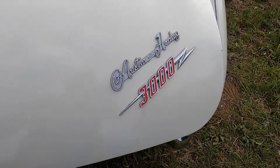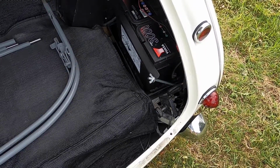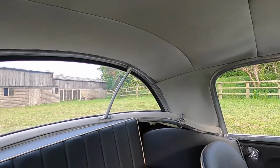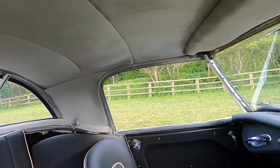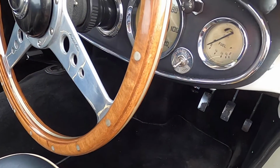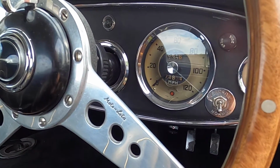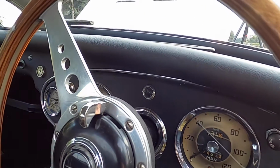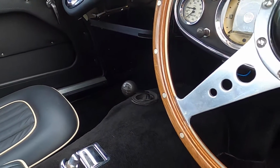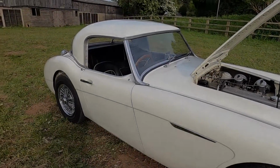It's just absolutely gorgeous. Very good quality leather with the white piping. Quick look in the boot here. Wow, massive battery there, a Yuasa 3000. Really nice headlining on this factory hardtop. And you can see it's got a Motolita steering wheel. The speedometer is showing 748 miles, and we believe that is the mileage since restoration. 4-speed floor change on this model with an overdrive. So I think the next thing to do is take it for a spin.